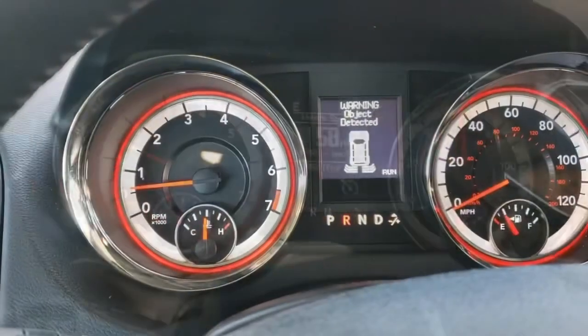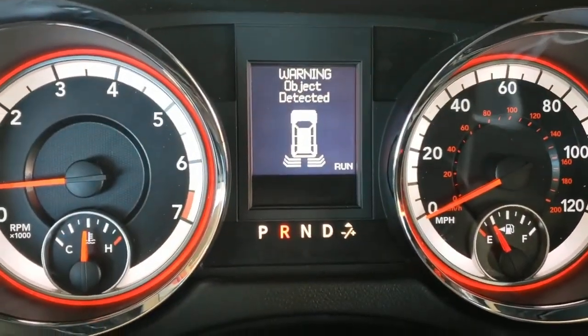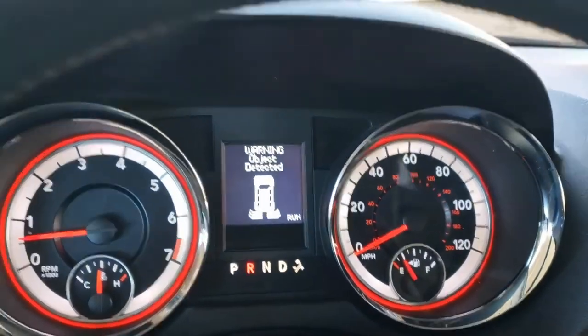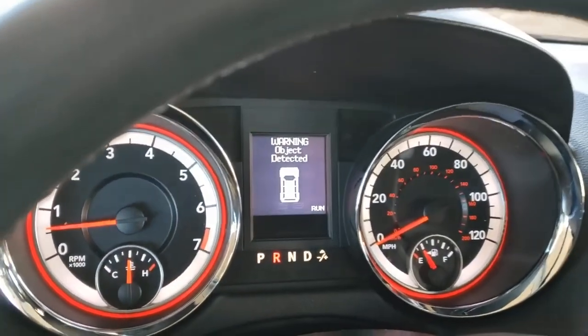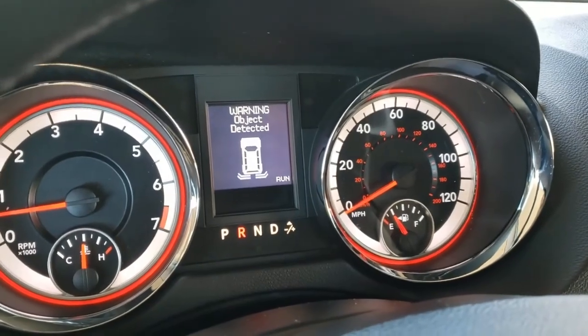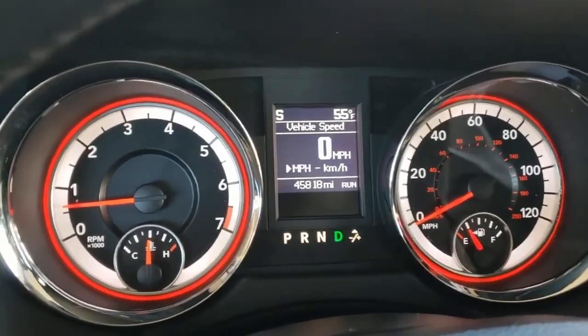Call us today. One safety feature I forgot to tell you about, it's got the park assist. So it doesn't have a backup camera, but I've got a light pole in my rear view mirror. Can you see it right there? So as I back up, see it's beeping, letting me know something's back there. So you've got your technology to help you with parking and things like that. So a great safety feature. I wanted to make sure I added that.